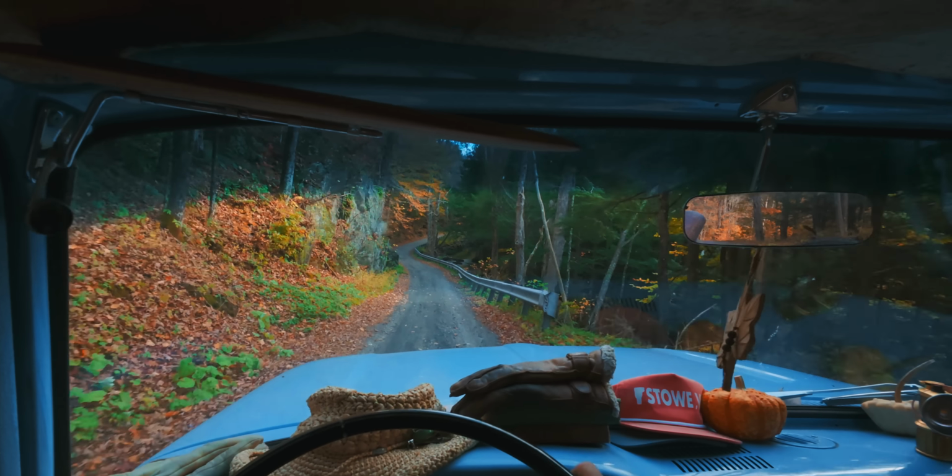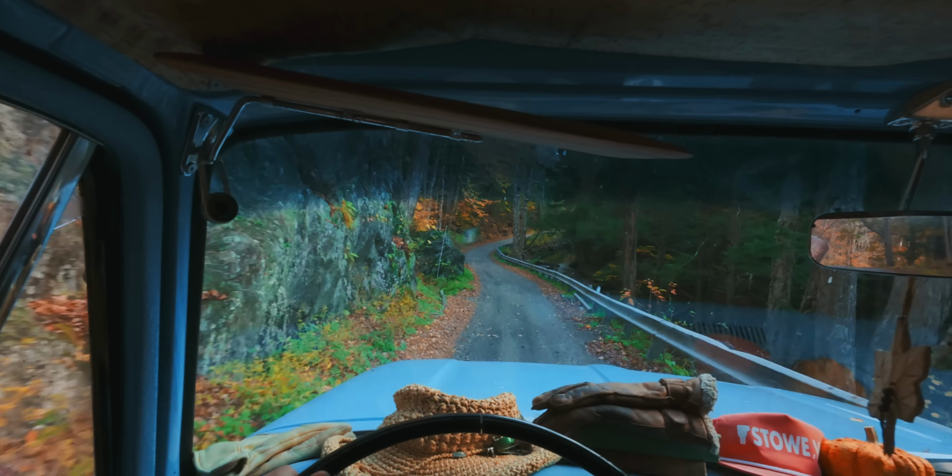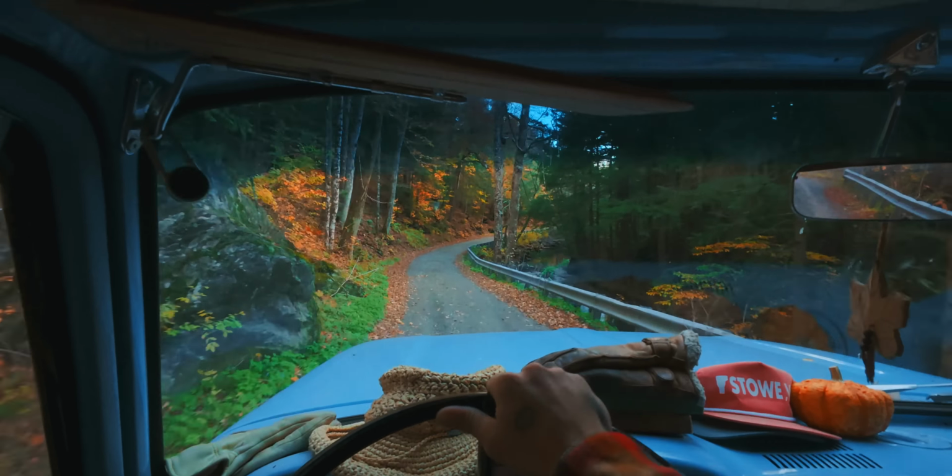And one October afternoon, I packed up Old Blue and headed toward my off-grid cabin. I hadn't spent much time there this year, as we've been so busy with the house. But there's something about the colder seasons that always pulls me back.